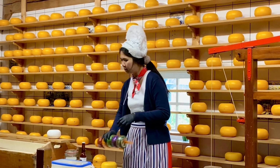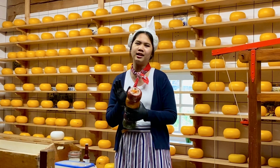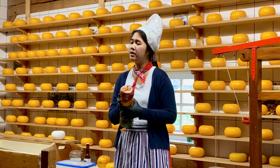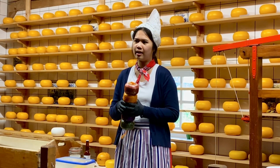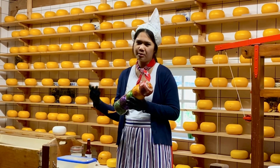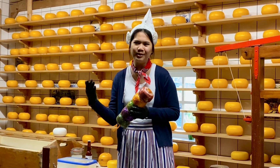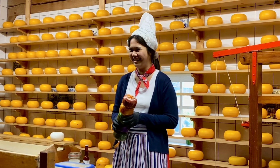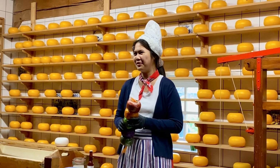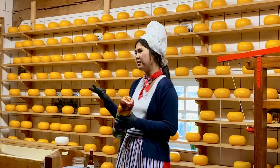And in our store, we have only one Edam cheese, and other than that, they are Gouda. You're probably familiar with the name Gouda, but in the Netherlands, we call it Gouda. Can you try to pronounce it? Gouda. You can do it better than that. Gouda. Perfect. You teach it very well. Well, we make Gouda cheese from cow milk, from sheep milk, and from goat milk.